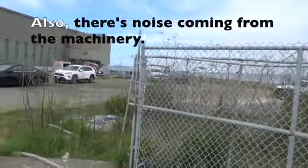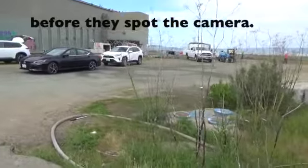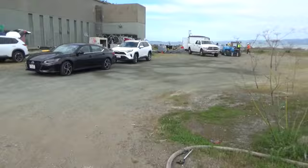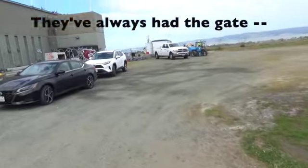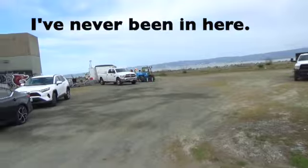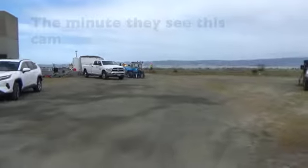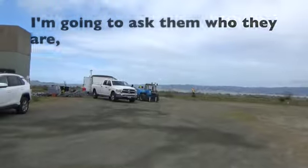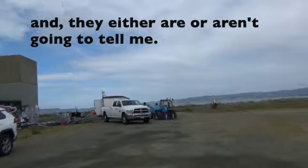Also, there's noise coming from the machinery. Let's get as far in there as we can before they spot the camera. And to do that, we're going to have to walk faster than we are. We're going to have to go faster. I've never been in here because they've always had a gate. The minute they see this camera, they're going to make us leave. I'm going to ask them who they are, and they either are or aren't going to tell me.